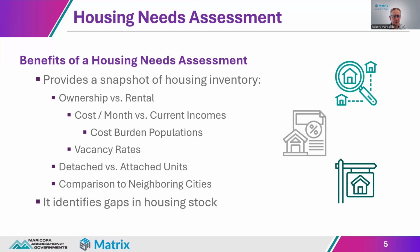And then ideally, what you're doing is you're identifying gaps in the housing stock. So if it turns out that there are way more attached units than detached, but the vacancy rate of those attached units is higher, then that's something that can be identified as a recommendation or an implementation that can be addressed further in the housing needs assessment.